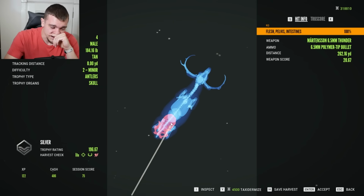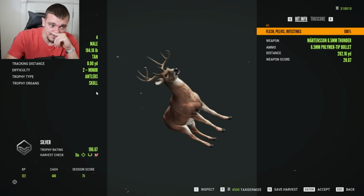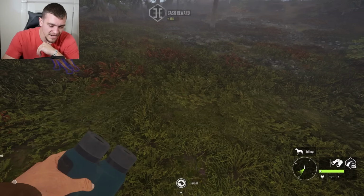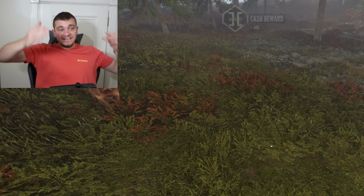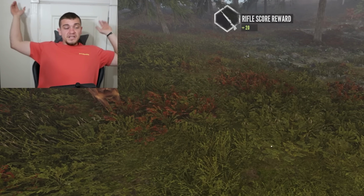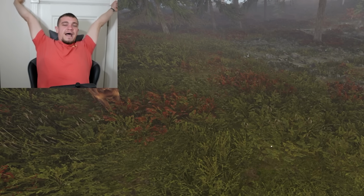The 6.5 hit that stuff and stopped. The 30-06 hit that stuff and went out the other side. Okay, so that's what the 30-06 does. That's why it's a better gun, if you want me to be honest. And so, especially in this game, I don't see a reason to use a 6.5 over the 30-06, because the 30-06 is undoubtedly better.